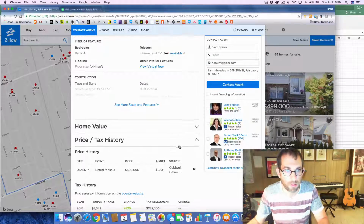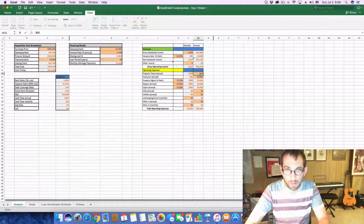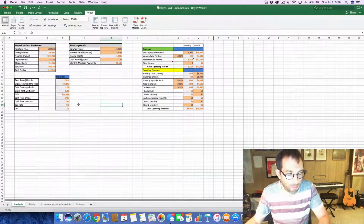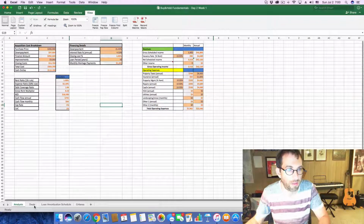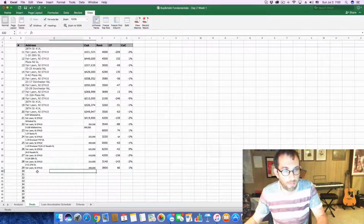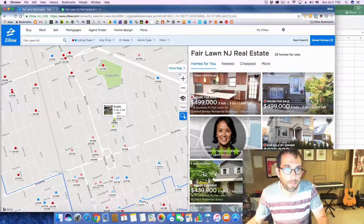Taxes 8.5. Making some money. Okay, we're getting 66, and we're getting 1%. And we're on to the next one.